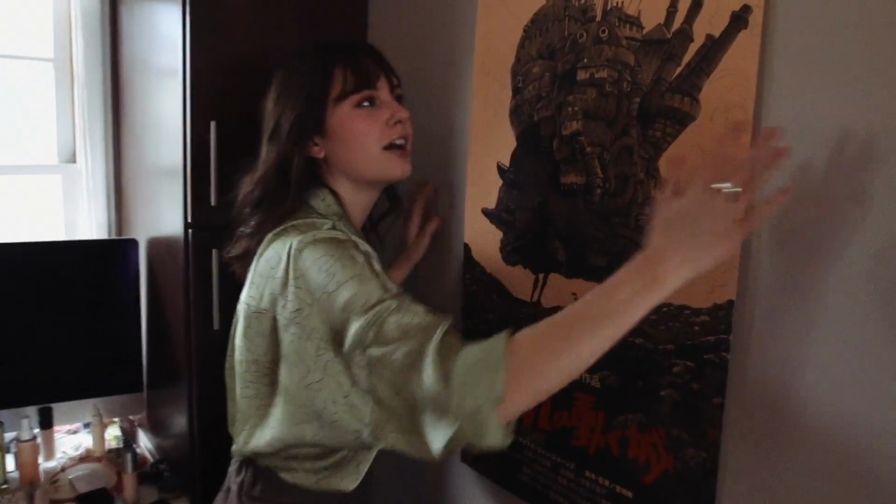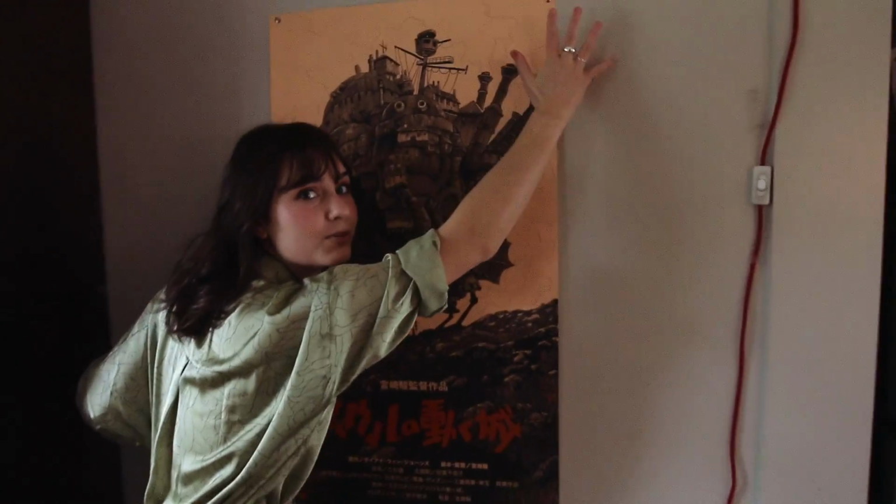But over here we've got my beautiful Mondo Studio Ghibli poster that, just don't judge me right now because I did put pins in it, and I don't want to talk about it because it does make me upset every time. I mean, I'm the one bringing it up, but it does make me upset that I did this to the poster.